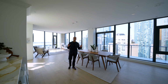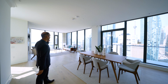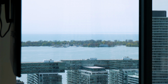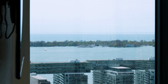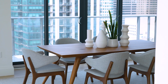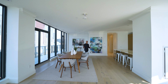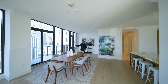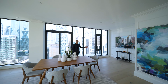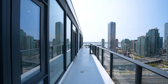Now we're in the centerpiece of the unit, the living and dining area, and you can see it's a corner unit. We have southwest facing views. We can see Lake Ontario as well as downtown Toronto. We have floor to ceiling windows. We have 9-foot high ceilings, which is going to allow a lot of natural light to come in throughout the day. So the dining area covers over 250 square feet just by itself. It has a walkout to the balcony, and you can see here that this dining table can be extended another 7 feet to the user's delight. Now let's go check out the balconies.